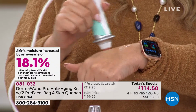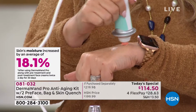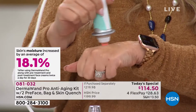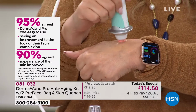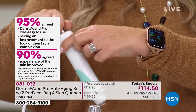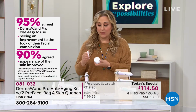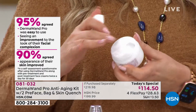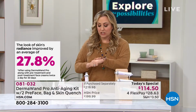You feel that sensation, it even temporarily increases the circulation in the area, and it minimizes the look of pores. I love the tightening and the elasticity. For me, that's the big deal. So after you finish, you're done. And then you've got the cream. Then I would put on the moisturizer afterwards. We've got a little bit of that, and put that on. And I'm just going to show you the difference.